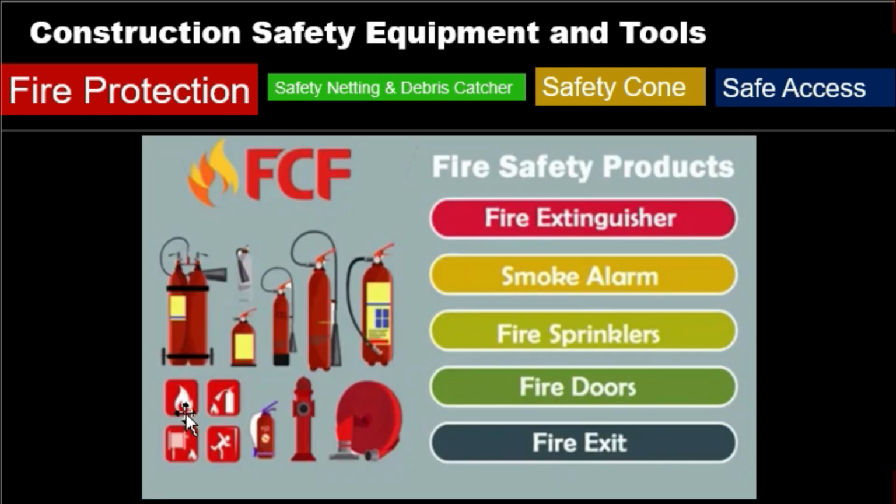The most apparent defense against fire in construction sites, besides planning, preparation, and prevention, is construction firefighting equipment. Firefighting equipment may vary depending on the age, size, use, and type of building construction in residential, commercial, and industrial premises. A building construction site may contain some or all of the following firefighting equipment, like fire extinguisher, smoke alarm and fire sprinklers, fire door and fire exit.